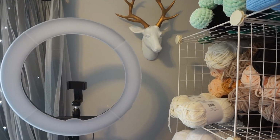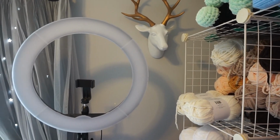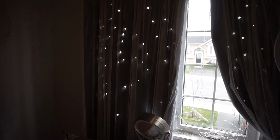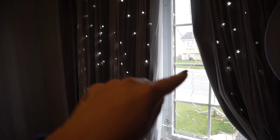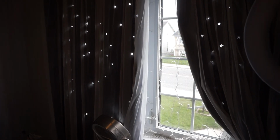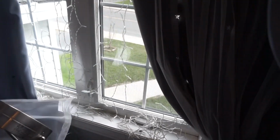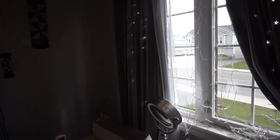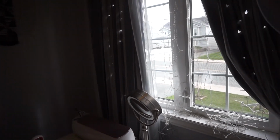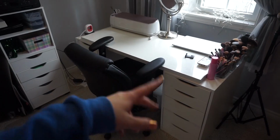My mom bought that for me as a Christmas gift, I believe. People always ask where I got these curtains because they have little star cutouts in them. I have these curtains all over my house. These ones are just a dark gray color. I got them from Wayfair as well. At one point they stopped making them, but I will see if I can find those again to link for you guys. Here is my desk area.